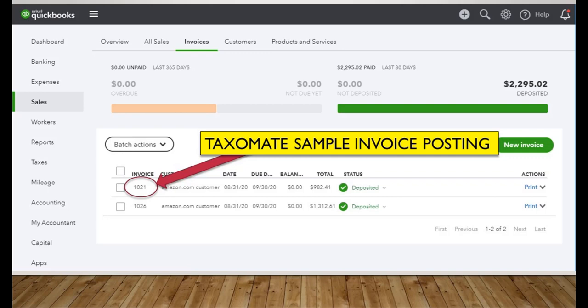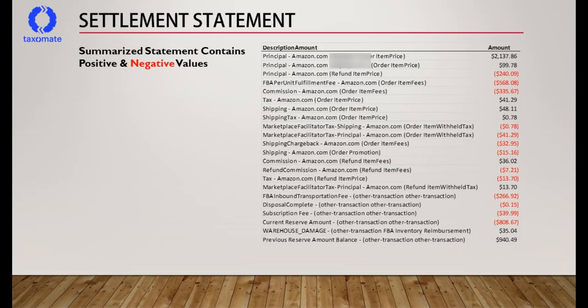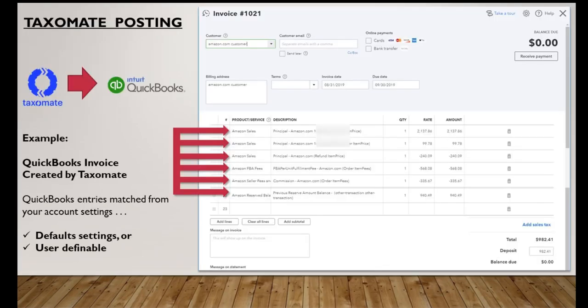Now this is what a settlement statement might look like. Going back, this is a summary here, and you can see the amounts there. There are positive numbers, which are black numbers, and negative values. Actually, this is from Taxomate. I said Excel, but this is their settlement summary that I exported and put into Excel. I wanted to show you that. It'll make a little more sense here in a minute. But here's a Taxomate posting. So this is a drill down of the invoice.